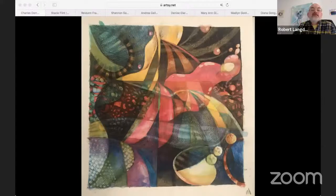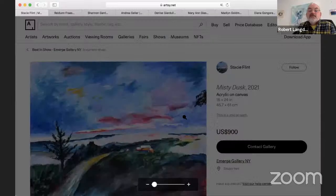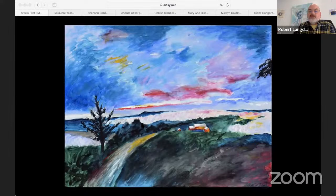Stacy Flint. Stacy is an artist over in New Paltz. This is called Misty Dusk. It's acrylic on canvas, 18 by 24. When walking on a trail of a former farm road at the base of the Shawangunks, is that right? Near my home, I was inspired. It was dusk. A misty cold hung in the valley, leaving the view of farm buildings, trees, fields, and a ridge selectively obscured and revealed. I love the way the fading light played in the scene. I took a photo and used it as a reference for my vibrant, colorful, and intuitive painting interpretation. So this is Stacy Flint.